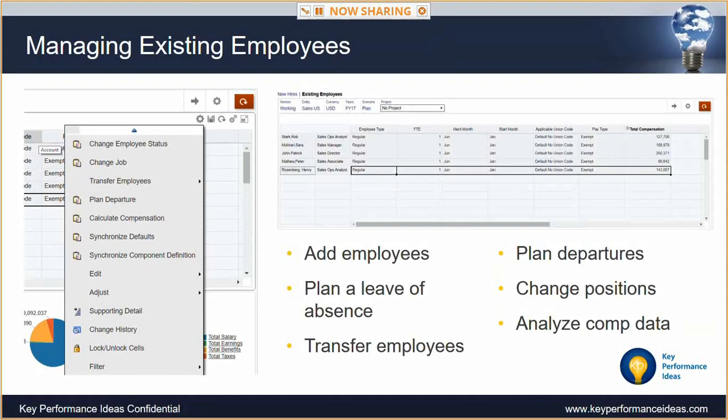The existing employee tab is very similar to that of new hires. However, the features are different given that these are actual current employees. I want to highlight the changing employee status, the two types of employee transfers, and planning departures. I'm going to start by changing the status of our employee, Henry Rosenberg, so that he will be on a leave of absence for the month of January.